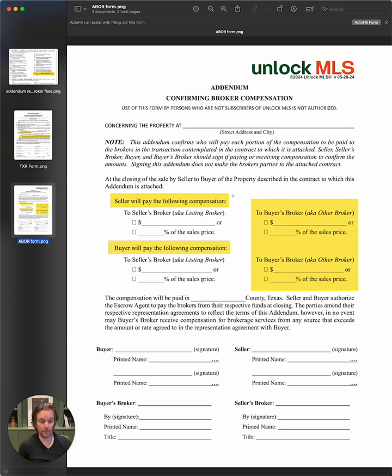The ABOR form is also a wonderful option, and if the listing agent prefers the ABOR form, then you just fill that out and you say, "Hey, great. We're going to ask that the seller pay it. So we're going to put that on our side. Would you like for me to go ahead and fill out yours?"